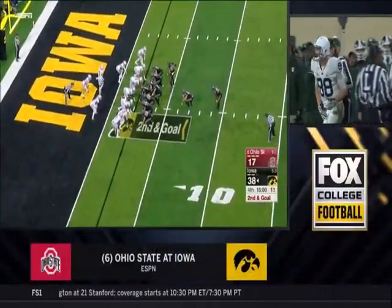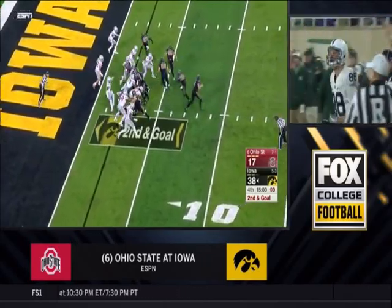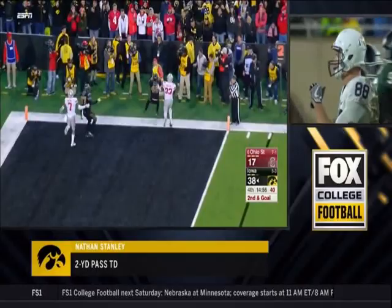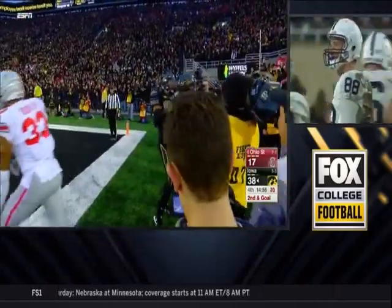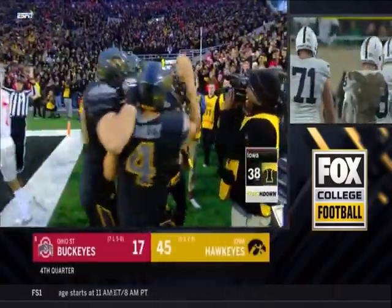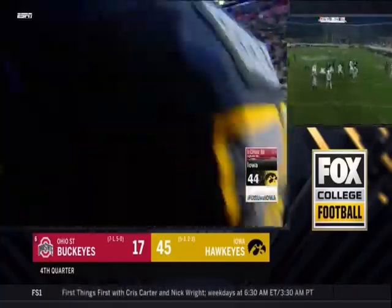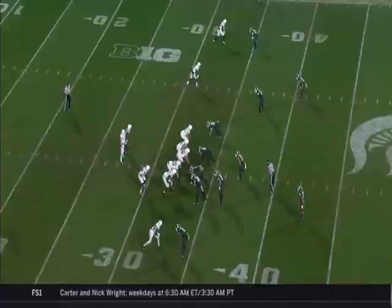Elsewhere in the Big Ten, number 6 Ohio State and Iowa. This game was tied at 17. Nathan Stanley, 2-yard touchdown to Drake Kulik. Hawkeyes have put up 28 straight points. They lead 45-17, fourth quarter. Joe, Brady, back to you.